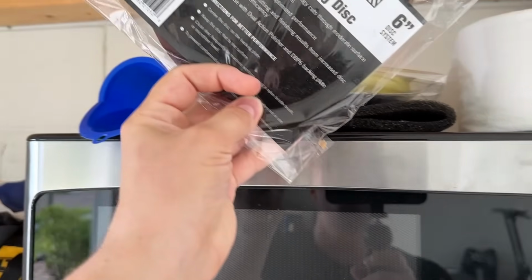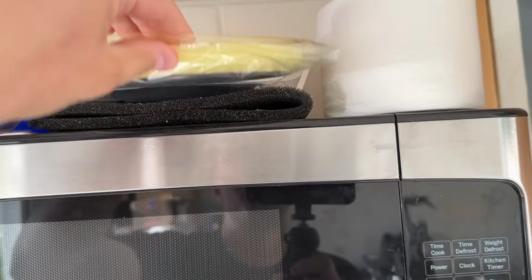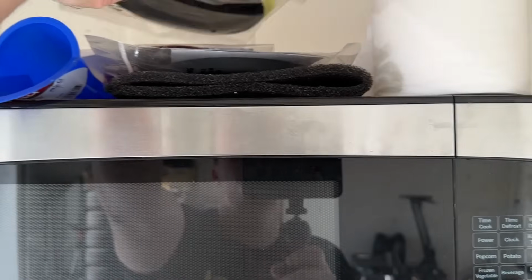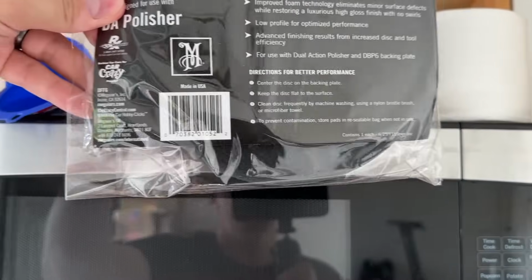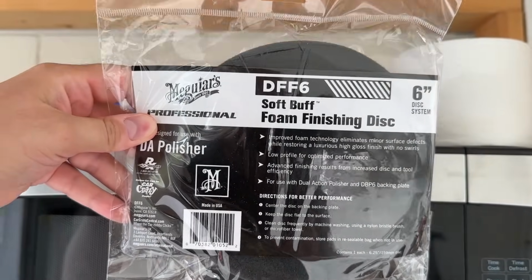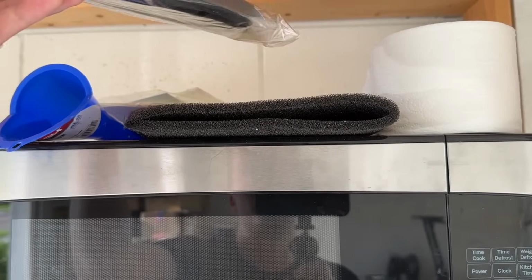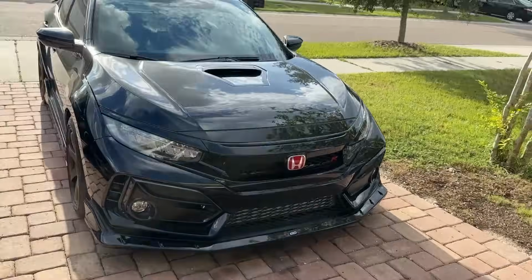I also, this is probably like 6 months ago, went ahead and bought some brand new pads. So I have the cutting disc here from Meguiar's. Meguiar's makes really, really good foam cutting pads. I have the polishing disc, and then I have an even less abrasive disc. This is the finishing disc, so it's more of a softer disc than even the yellow pad. Because I'm really sick and tired of the paint looking like crap on the Type R.